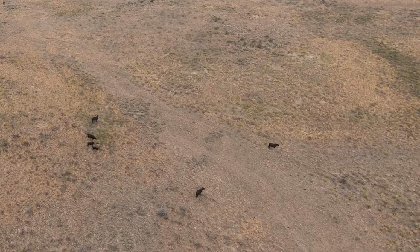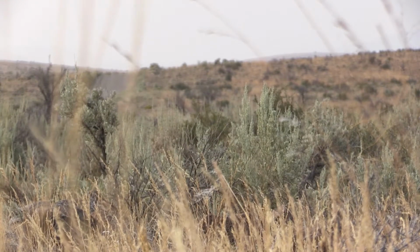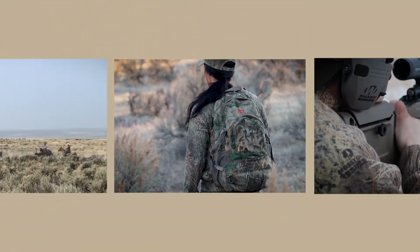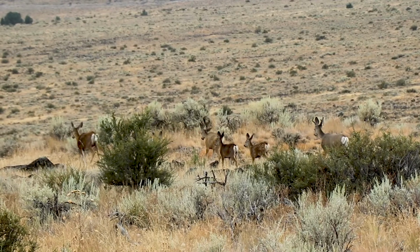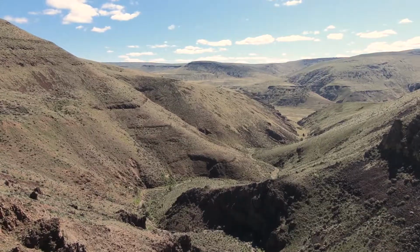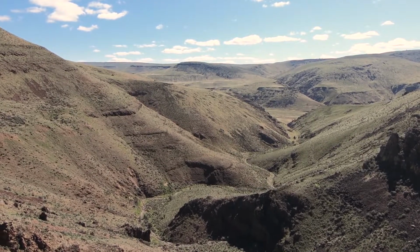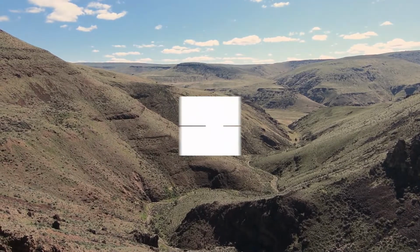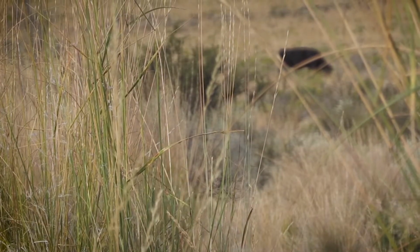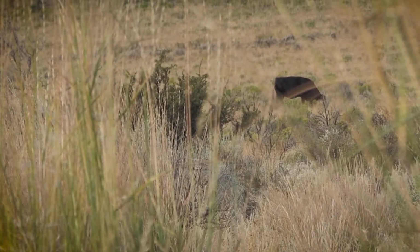when properly managed. We know that a resilient public rangeland is a good thing for all of us as hunters, recreationalists, and ranchers, and it's crucial for the habitat and species that make their home there. Management of these lands is complex, but we need to ensure all tools are available to fight back against changing fire regimes and invasive species. Let's promote a resilient rangeland that will be able to do that for generations to come.